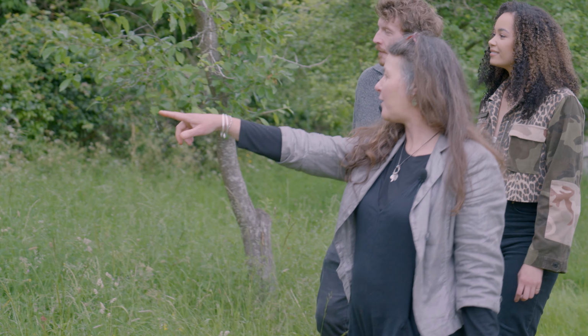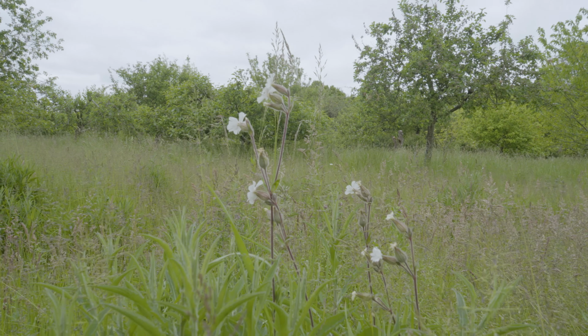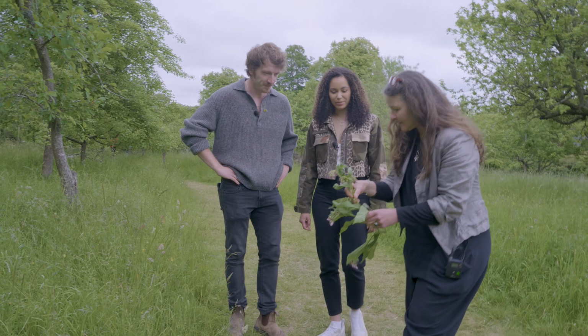Over in the hedgerow over there, can you see the flower, the purple flower? Do you know what that is? Comfrey. Yes. So I thought I've actually got some comfrey prepared in my bag here, and here's what I prepared earlier.